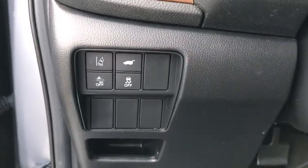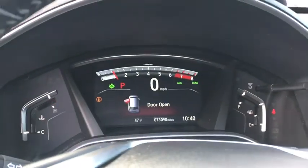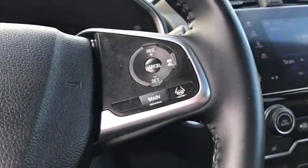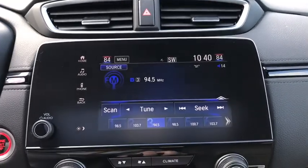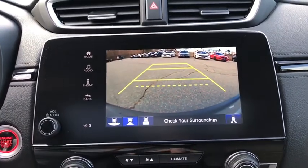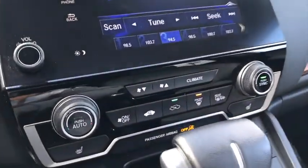crossovers. These are just some of the great options this vehicle comes with: all-wheel drive, keyless entry, heated driver's seat, fog lamps, sunroof, satellite radio, remote engine start, power passenger seat, power liftgate, lane keeping assist.